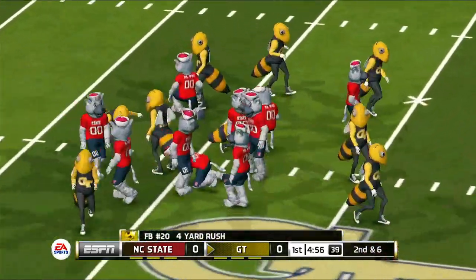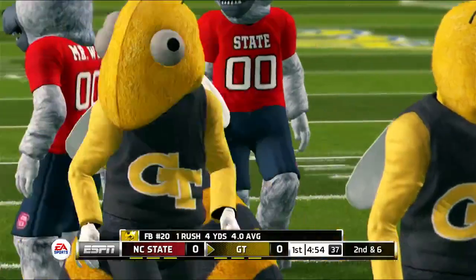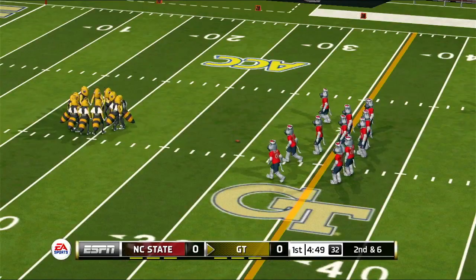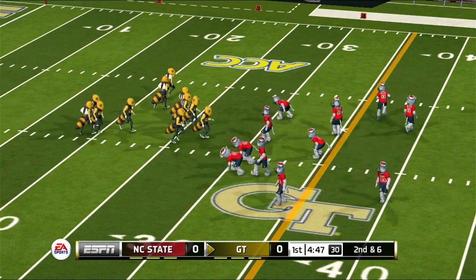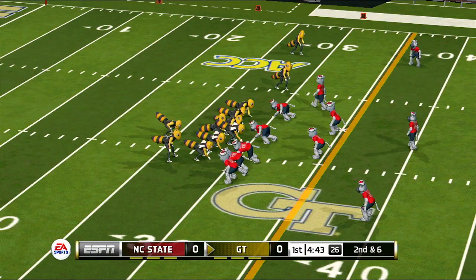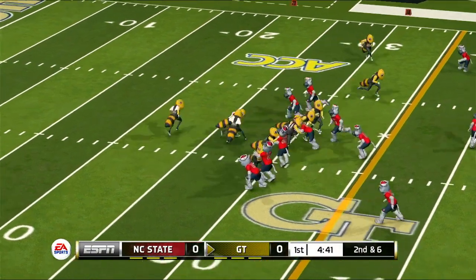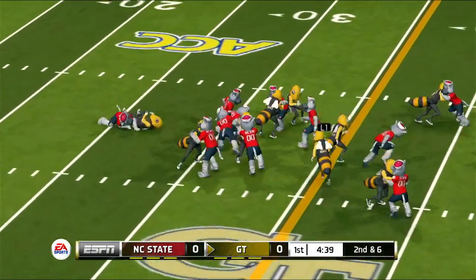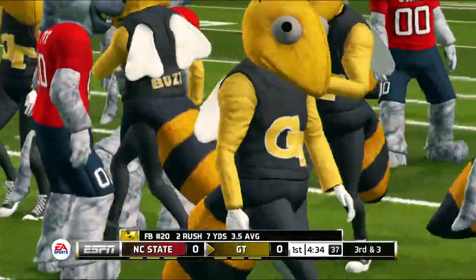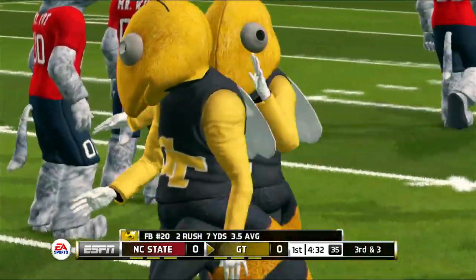Brought down after a nice run up the middle. That makes it second and six. Second down and six. Ball on their own 29. He gets out to about the 32-yard line. Gain of three on the play. That makes it third and three.